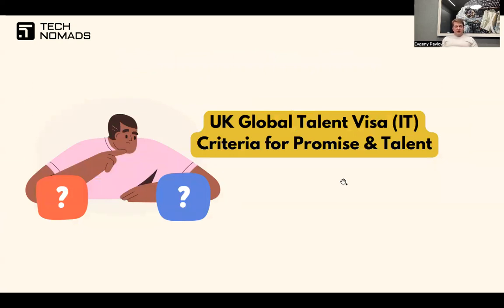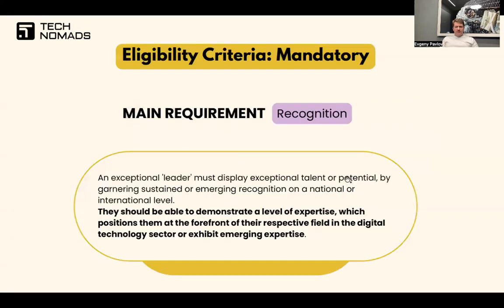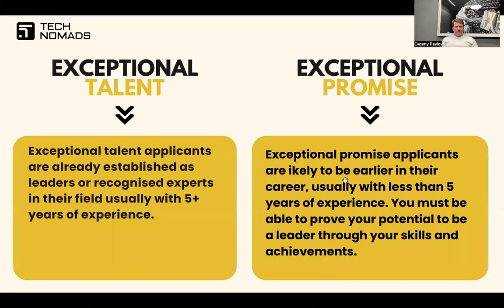UK Global Talent Visa criteria for Promise and Talent. What's Promise? What is Talent? Let's discuss this. Exceptional Talent is a person already well established as a leader or recognized expert in the field with a minimum experience of 5 years. Promise is an applicant at an early stage of their career, with less than 5 years of experience, and they need to prove that they're a potential leader with their skills, their approach, their achievements.